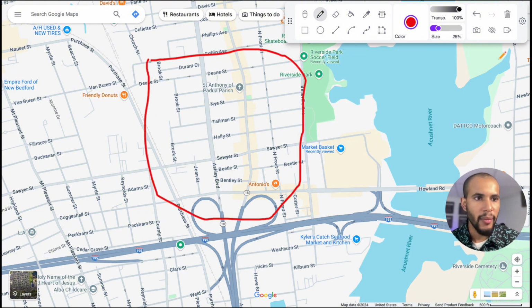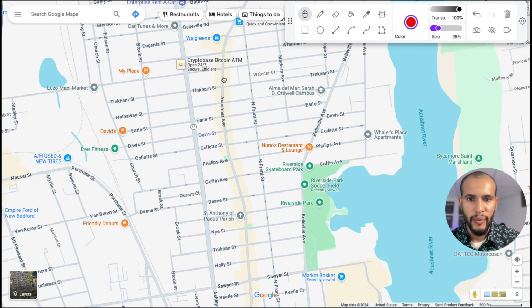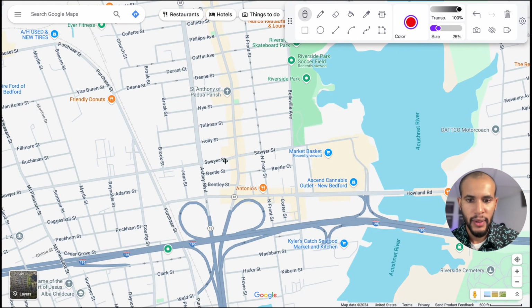Now, the thing about this area right here is, if you see right here, let me show you. This right here is Acushnet Ave. So basically this road is a very busy road. So if you're in this area, it's going to be very busy. Cars drive by there all the time, especially during the summertime. And also, like I said, there are a lot of multifamily homes. There's a lot of business, a lot of stores. People walking on the street all the time. But yeah, if you want to stay in this area, very close to Market Basket, it is a very busy area.